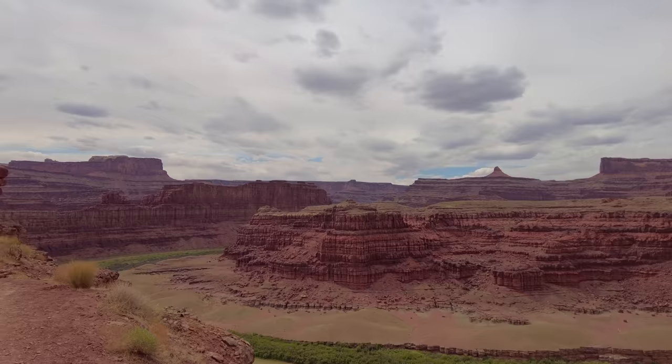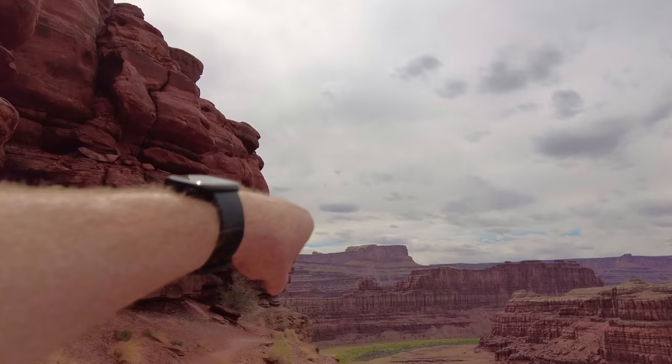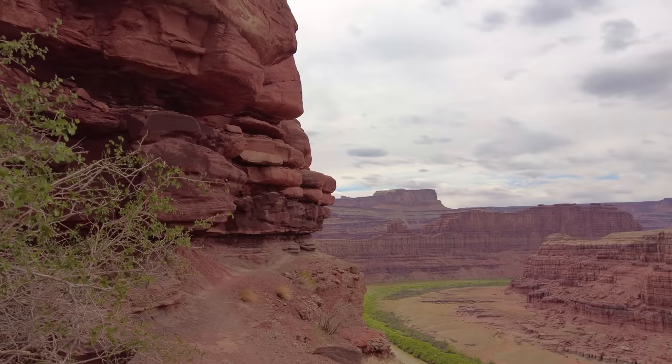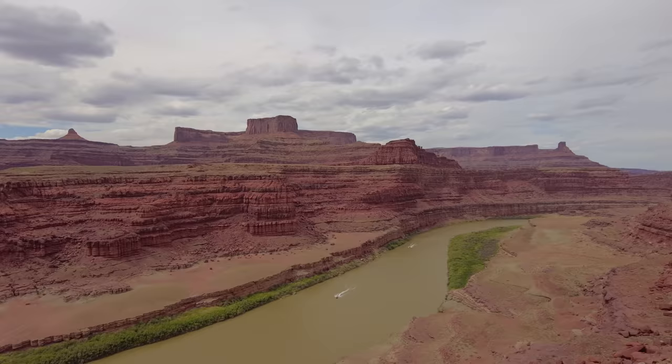I think we're still technically in BLM land right now. But if you go around the horseshoe bend here, you start going into Canyonlands. People scratching their name on the rock. Yeah, I think I'll chill here, but it kind of goes around there. I wouldn't go around, but I bet rock climbers wouldn't have any problem with it. Just a little too exposed for me.